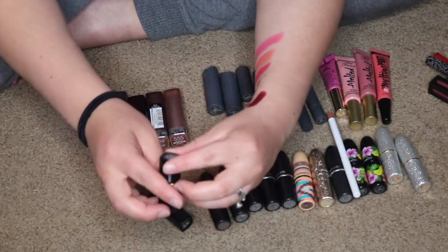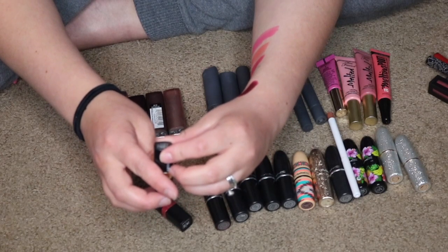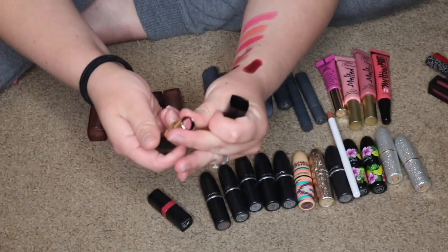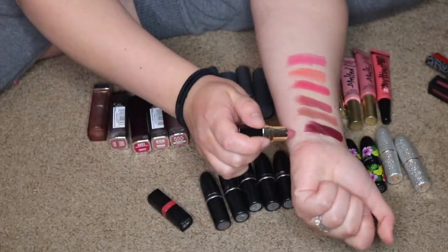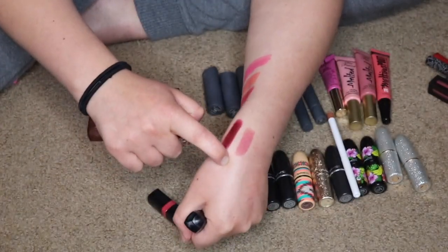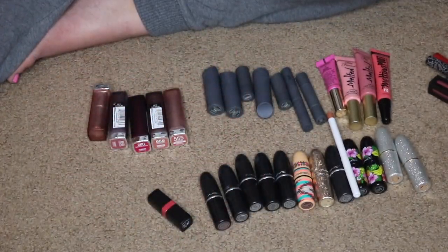Next, I have a little Bobbi Brown mini in the shade Sand Wash Pink. Honestly, I don't know if I've ever even worn this. Oh, that's so pretty though. I have to hold on to that and see if I can get some use out of it.